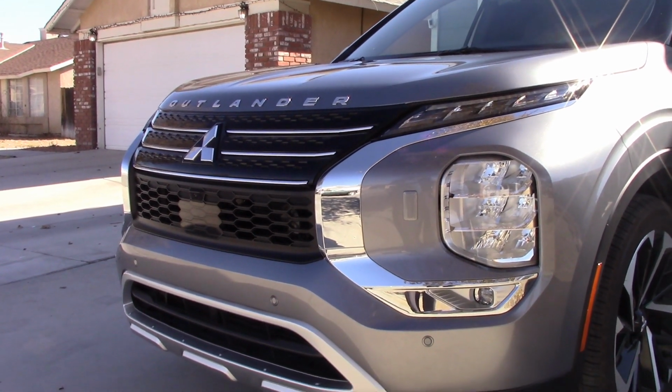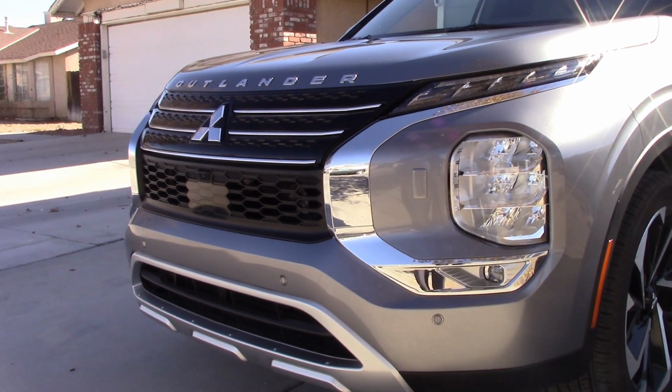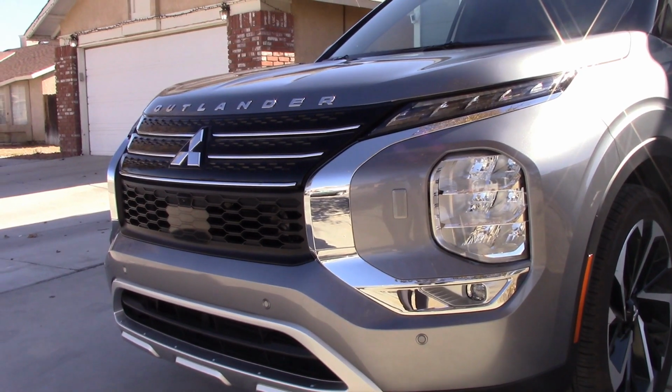This is an engineer's evaluation of the 2022 Mitsubishi Outlander.